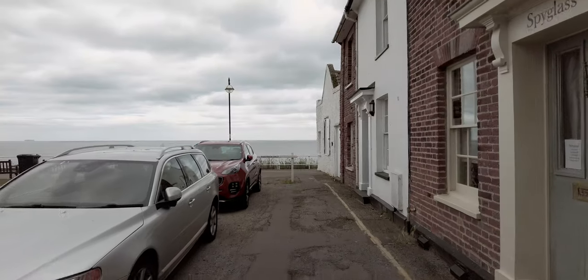You can probably hear the seagulls above me there, by the seaside. It's a coastal town called Southwold, famous for its Adnams beer, and I've just walked past the brewery, and outside the building you can smell the beer.